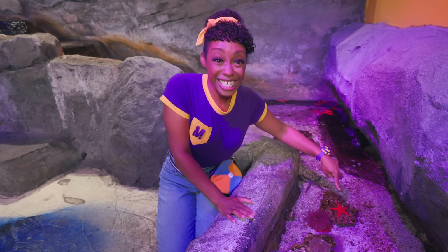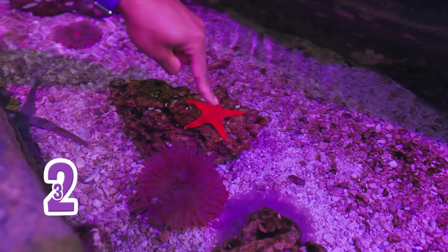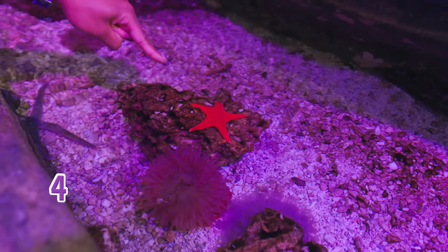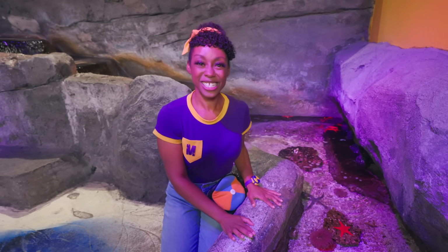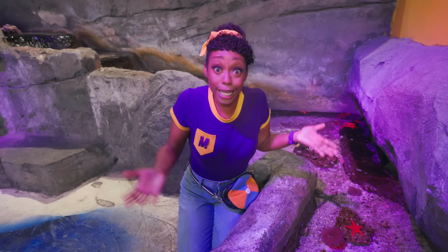Wow, look at these sea stars. They're so bright and colorful. Let's take a closer look. Let's count how many arms this one has. 1, 2, 3, 4, 5. 5 arms. Did you know when sea stars injure their arms, they just grow back?